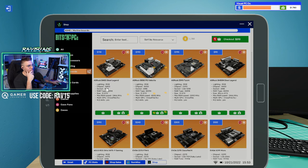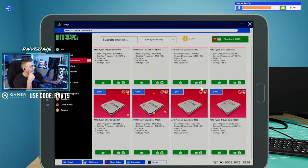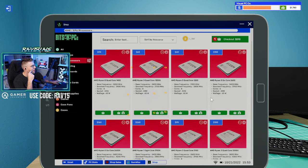Let's do that. And then, you know what we could do? We could also upgrade the processor too. We can upgrade the processor for sure. Like, to a Ryzen 5 maybe? To a 2600? You know what I mean?